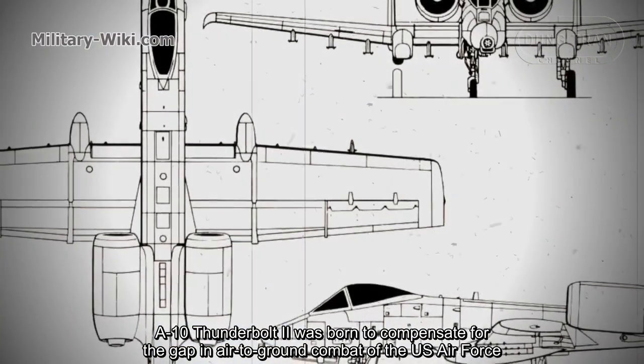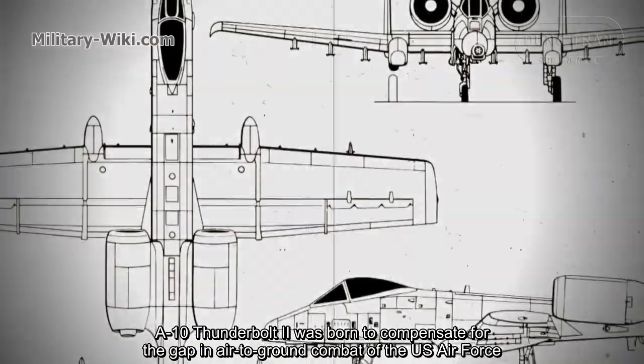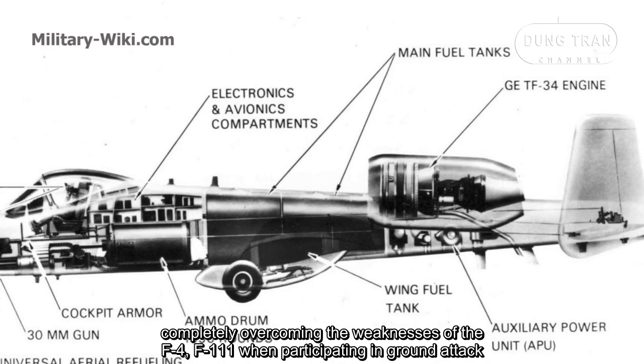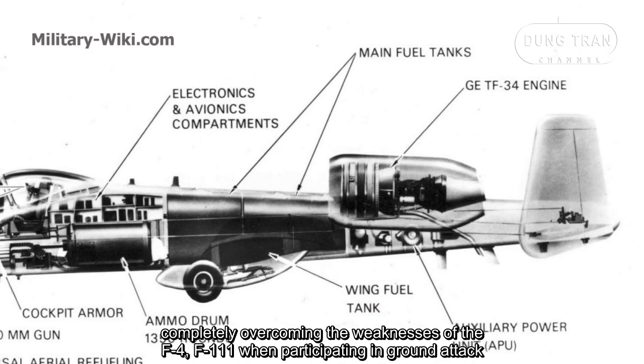A-10 Thunderbolt II was born to compensate for the gap in air-to-ground combat of the US Air Force, completely overcoming the weaknesses of the F-4, F-111 when participating in ground attack.